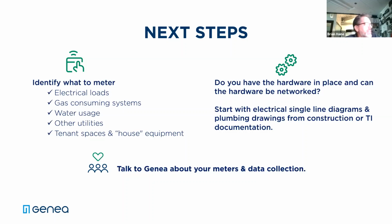And then we need to take a look at the internals. What of it is house load? The panels that do the AC units, that do the fans, that do the chillers, that do the central plant, that do the parking lot. You know, you got lights in the parking lot. We need to pull those in as well. Then we need to look at the tenant spaces and start measuring the loads in the tenant spaces.